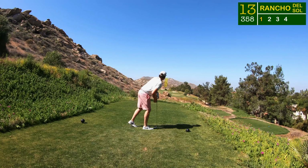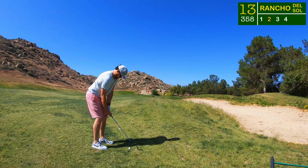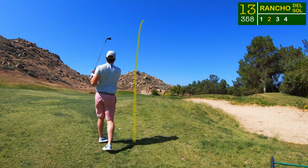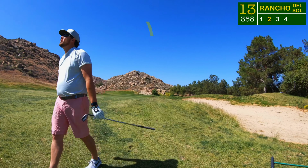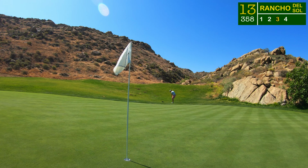Now another flushed 2-iron off the tee for me. That was my confident club today. I really wasn't missing with anything, to the point that when I finally miss a shot and tug it left, I just instantly overreact.